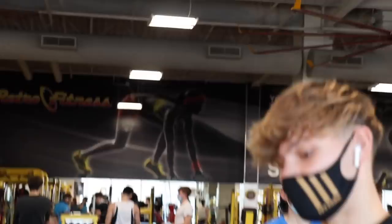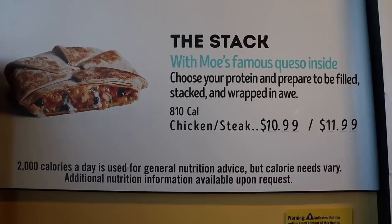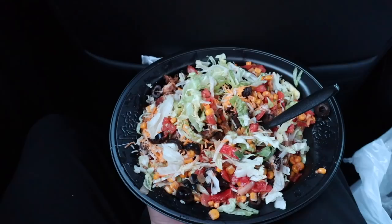My last meal of the day was a delicious bowl from something like Chipotle called Moe's, ending my week off strong with a calorie-packed meal. Saturday ended up being a leg day, and I did the leg workout that I did in the last video, so make sure to check that out. And Sunday became a rest day.